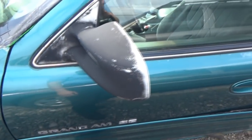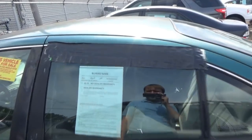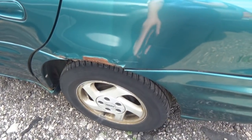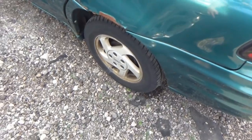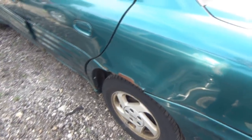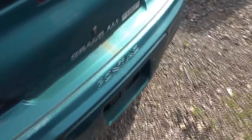Mirror looks like it was painted over. Body cladding's coming off. Window is taped. That's a common thing with these. We got some rust at the bottom, some rust around the wheel wells. I do like these wheels. It's a shame that they're so caked in brake dust, so stained. This one does have a wing, which was optional for SE.